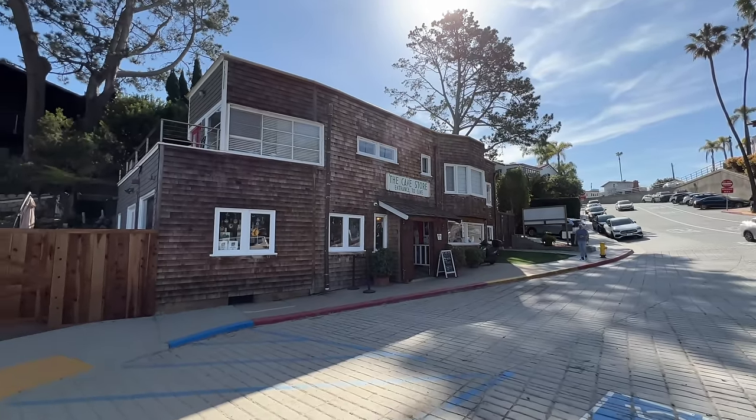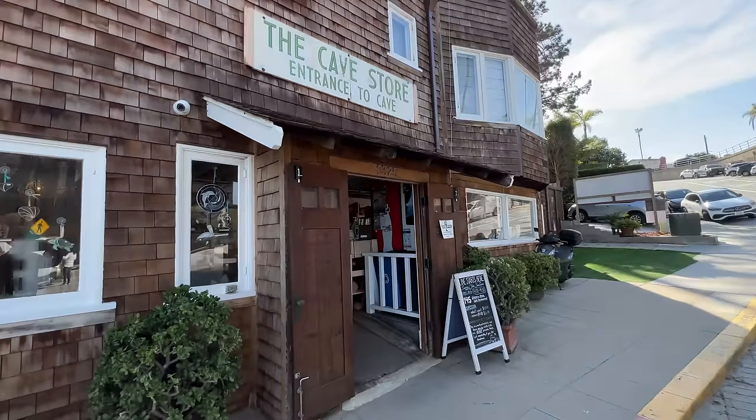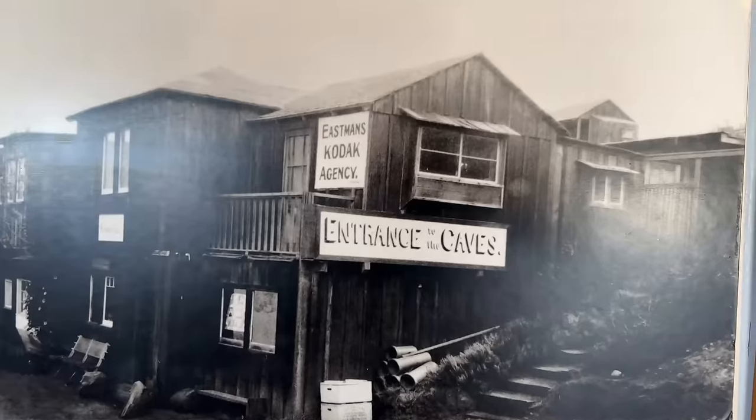People go out here and do scuba diving and they say they see sharks in the kelp forest. And when down in La Jolla Cove, you can actually go to La Jolla Cave. Let's go down there. The La Jolla Cave, I believe, is privately owned and they do charge to go down there. It is around $10 per person, give or take, depending on the season.